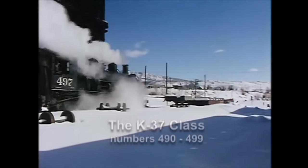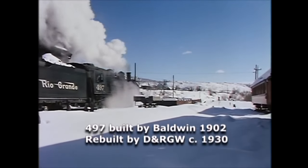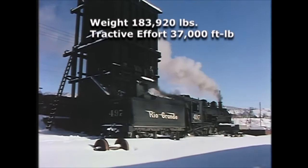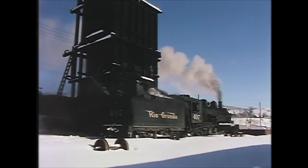This Baldwin Locomotive Works model K-37 locomotive was one of 10 built in 1902 for the Rio Grande Standard Gauge Railroad. They were originally 2-8-0 consolidation type standard gauge locomotives. Sometime around 1929, they were rebuilt as 2-8-2 Mikado type narrow gauge locomotives.